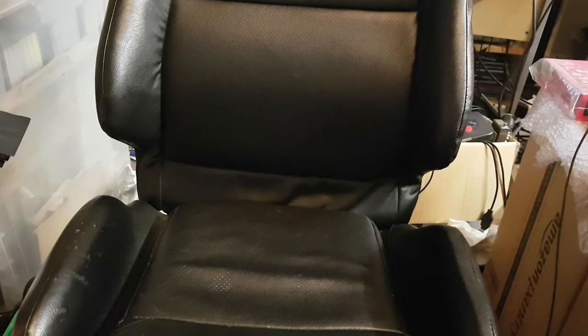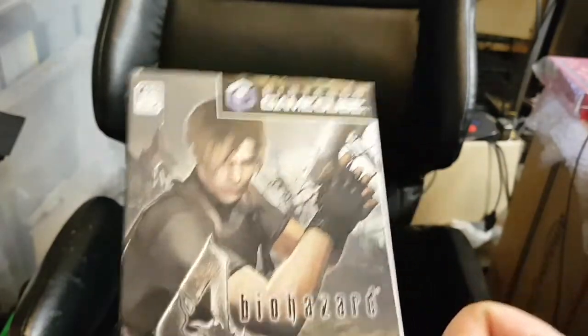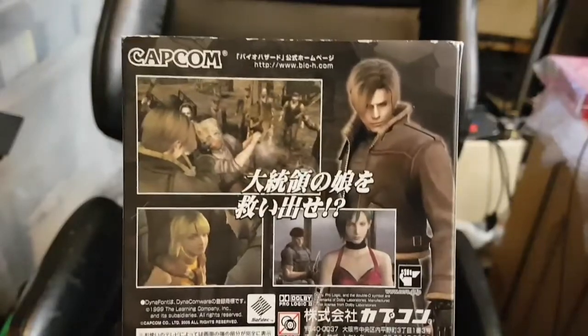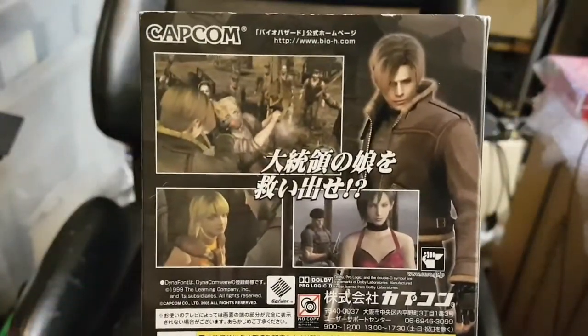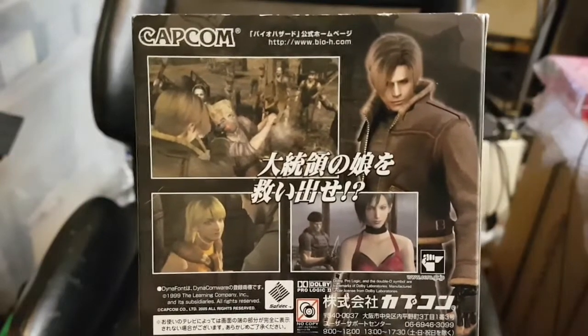I bought this just for the sake of, I absolutely love Resident Evil 4. And it is the Resident Evil 4, which is obviously Biohazard 4 in Japan, the GameCube Japanese version. So I just thought I'd buy this as a piece to go in the Resident Evil shrine. Got quite a few things to go in there now. We've got some nice posters, the chainsaw. I wouldn't mind getting some of the figures really, and many variants of the game.